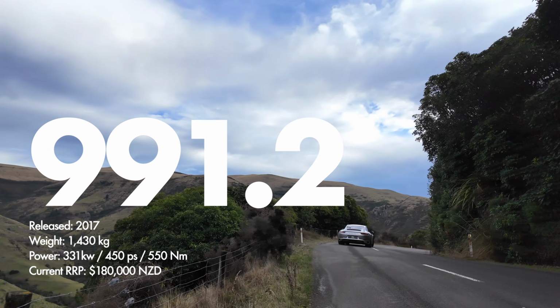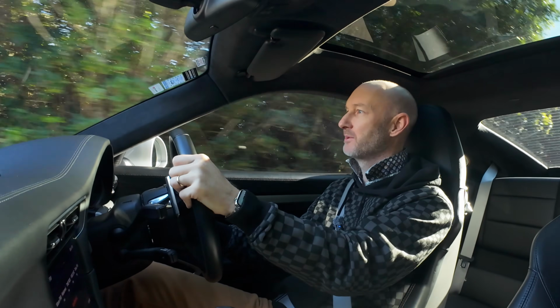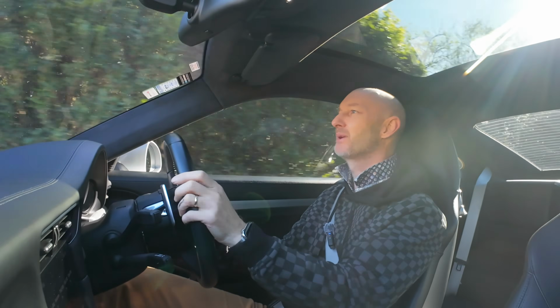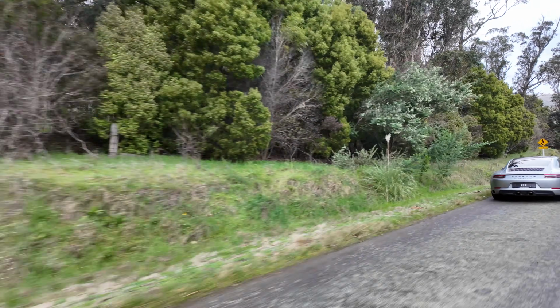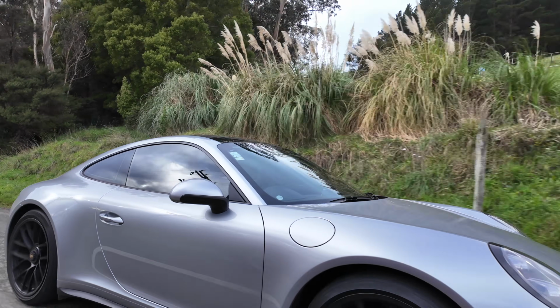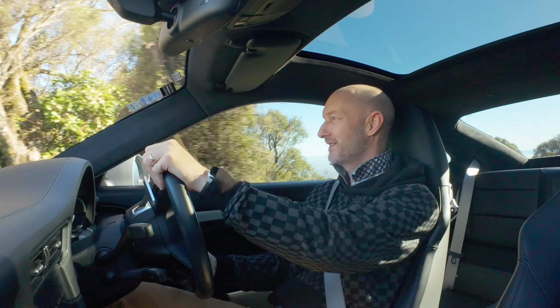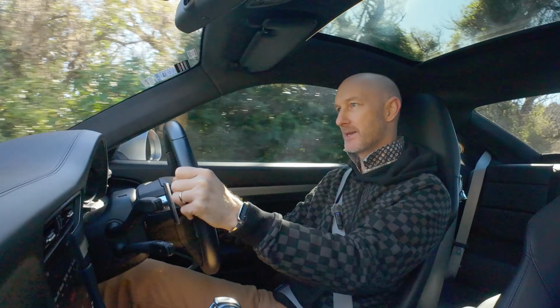Okay, well, the 991.2, a very familiar generation of car because, of course, my Turbo S is of the same generation, and I'm completely at home inside the cabin here. As I've said many times, I really do love this generation of cabin, but it's not about cabin today. It's about drivability, and getting into this GTS is, oh, brakes are a bit different to mine. This one hasn't got the ceramics.